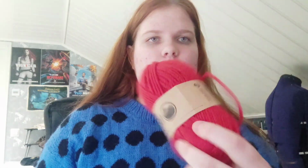And I think then it's acquisitions, which thankfully I don't have that many. I've been good. It's only been 2 weeks, but I've been good. The first one is this red Drops Nepal. I had to buy some for the test knit because I didn't have enough. Or I do have red, but that's dedicated to another project, so I don't really want to touch that. So I just bought red that I could use for that one.